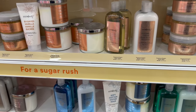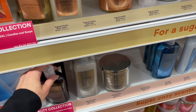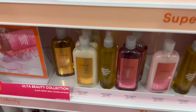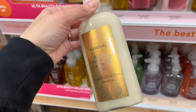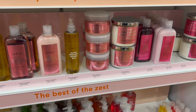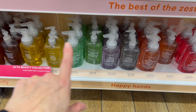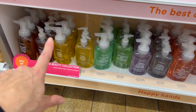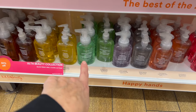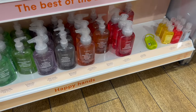We have lots of lotions, candles, Black Salt Vanilla, Salted Pineapple. That sounds so good. And there's a matching mist. Sweet Grapefruit, Citrus Rose. And then all the hand soaps today, they're half off. Sugared Vanilla, Fresh Lemon. I just tried that one in the restroom. Eucalyptus Mint, Herbal Lavender, Pink Grapefruit, and Crisp Apple.